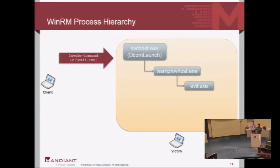It's the WSM provhost process, the Web Service Management host process. And that in turn will spawn the child process for whatever you're trying to run with Invoke-Command. So these are the three processes that get run in sequence. SVCHOST running DCOM launch starts at boot, so that's always running.